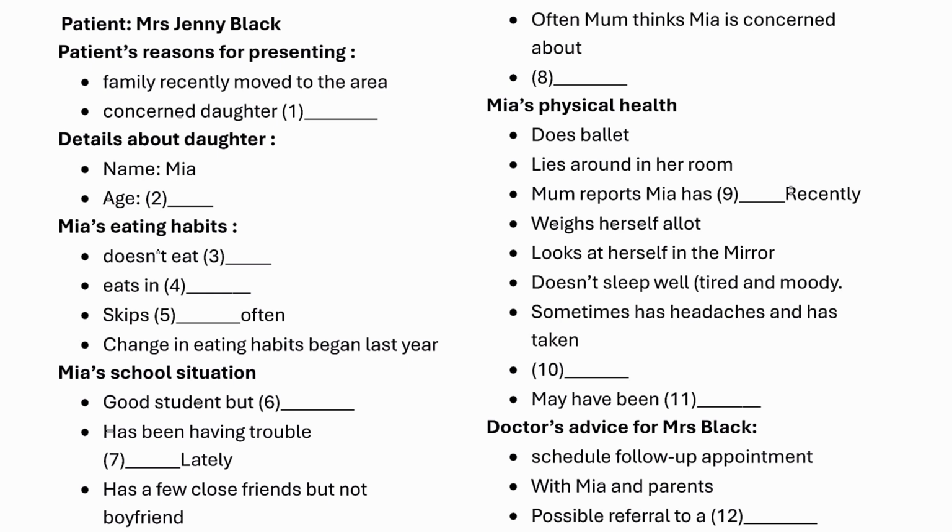Anything else you can tell me about Mia? Oh, yeah, she seems to have been getting a lot of headaches lately. I can't remember her really having them before, and I found a box of laxatives in her room. I even think she's been throwing up, but she denies it, of course. So that's a big concern for her father and me too. So what do you think, Doctor? From what I've told you, do you think Mia has anorexia?